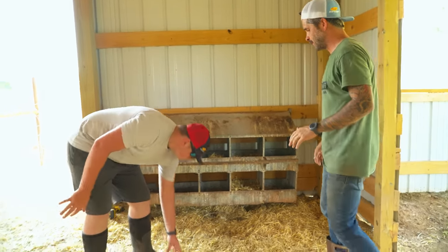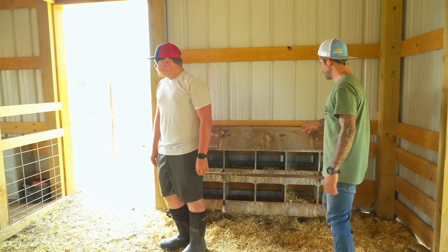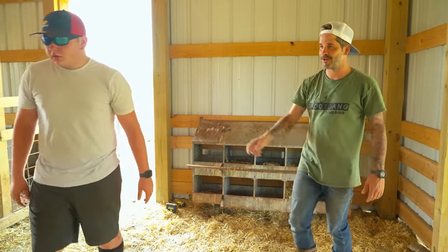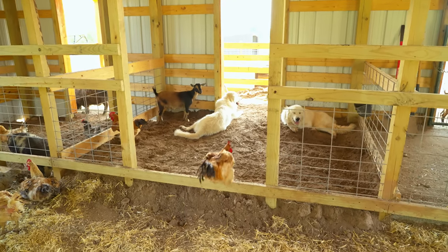So now in the morning, we'll come in and feed. We have a feed room. And then we'll come over, we'll collect the eggs. And then barn tour. Oh, we'll be doing good. They're already, look at them enjoying that dirt over there. That fresh dirt. They love it.